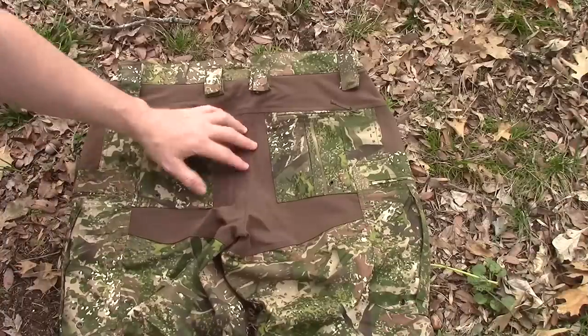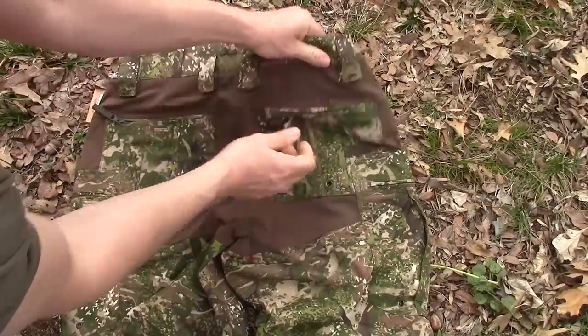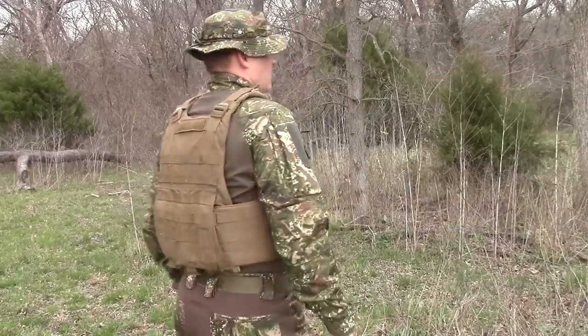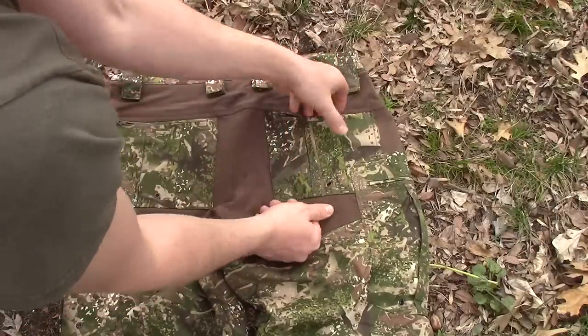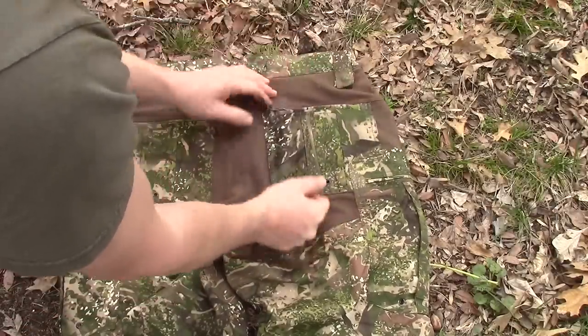Here's the backside of the trousers, and this material is a little bit different. It's a tough, stretchy material. So if you're a little bit gifted in the rear end like I am, you definitely have plenty of room for adjustment. You got two ass pockets here, and these are zipper closures, and they are bellowed so that they do expand to put stuff in.